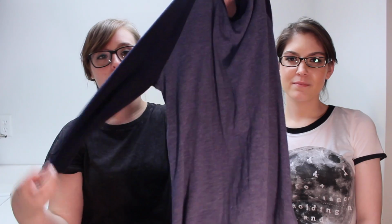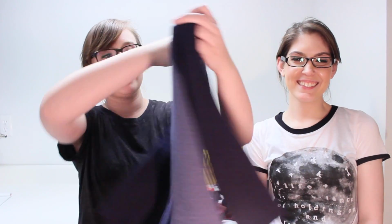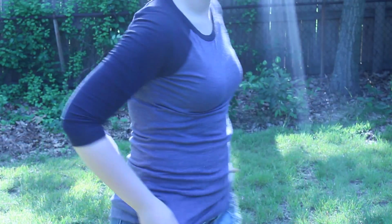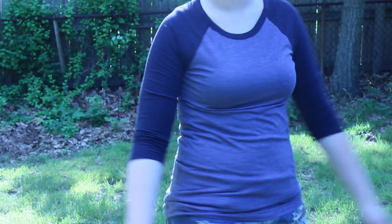It has cups in them, so you don't need to wear a bra under, and it looks really cute under loose-fitting tank tops. I have a lot of these types of shirts, but I saw this one and it was really cute, so I got this navy blue and lighter blue baseball tee, and they are the most comfortable shirts in the world, and I wear them all the time. It's kind of just plain. It's pretty long and really, really soft. So they look cute with jean shorts and skinny jeans.